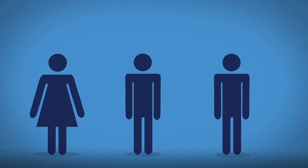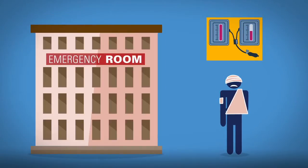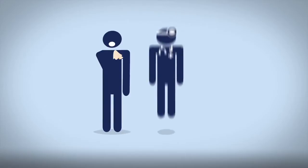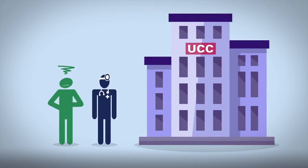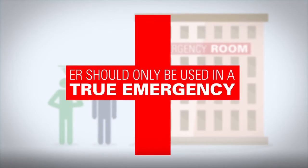Most people don't pay a full deductible or reach the out-of-pocket maximum in a year unless they've been in the hospital, had an emergency, or are under treatment outside of routine care. If you don't feel well, you should call your primary care provider for guidance on whether it's more appropriate to go to the ER, an urgent care center, or make an appointment. The ER should only be used in a true emergency.